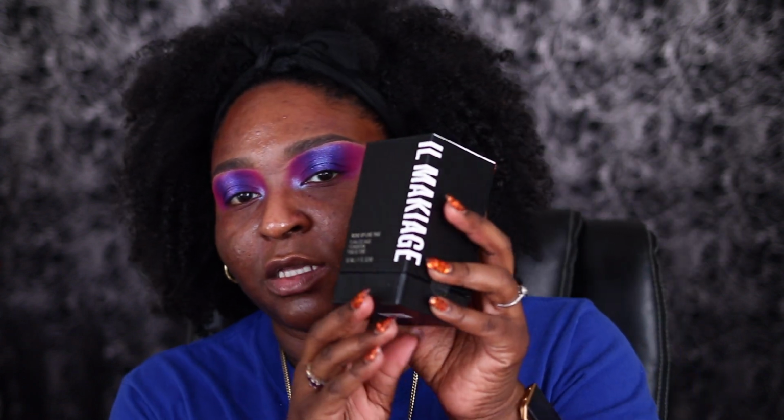So when I decided to purchase the foundation, what I did was I clicked on the link. It said shop now, whatever it was, on the advertising post. So it asked you a couple of questions on your skin, what you are looking for in a foundation, blah, blah, blah. And it also asks what foundation shade you currently use, and that's how they pair you up. So I entered a few foundations just to see if it would give me the same shade, which it did. So this is what the box looks like.